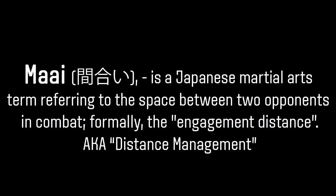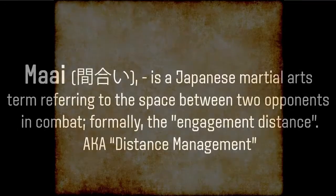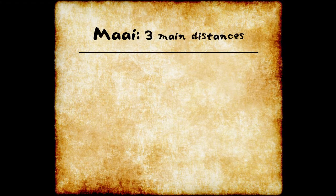By understanding Mai-ai, you also understand at what distance the fight is being played at. This not only helps create defensive options, but to pick the correct offensive tools needed according to the distance in relationship to your opponent. In Mai-ai, we have three main distances.